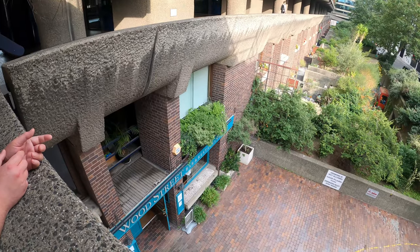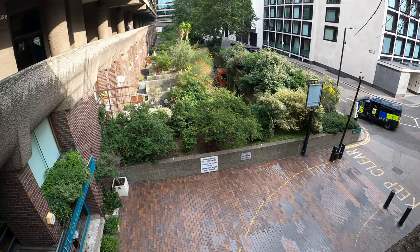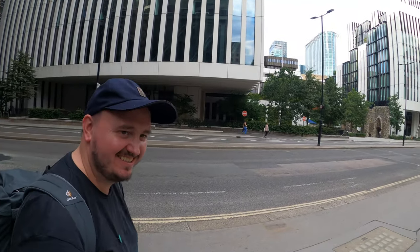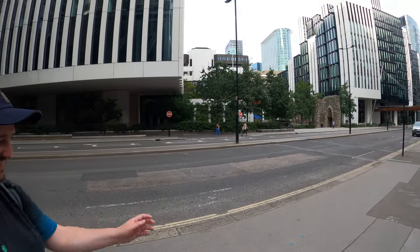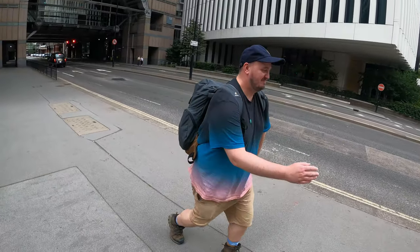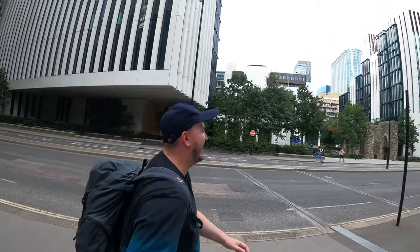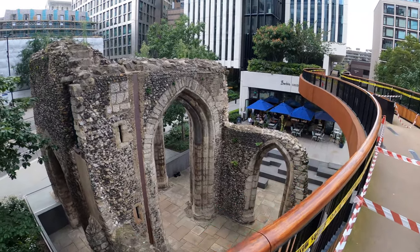The restaurant there. Oh, yeah. And concrete. Beers and concrete. Part of the old London Wall.